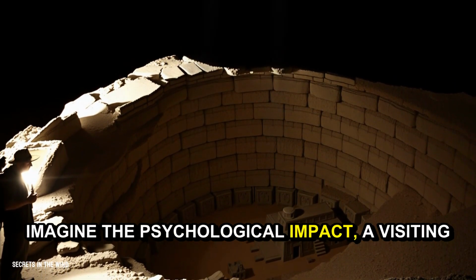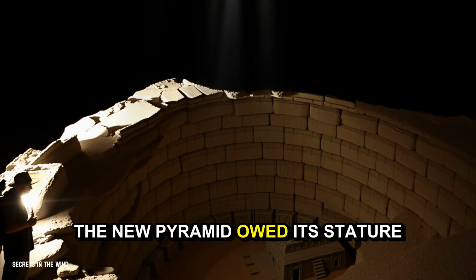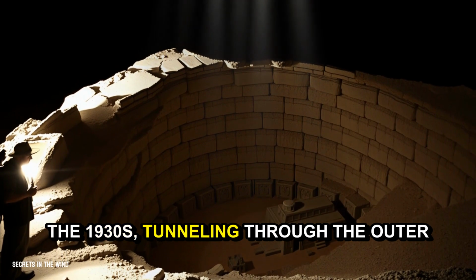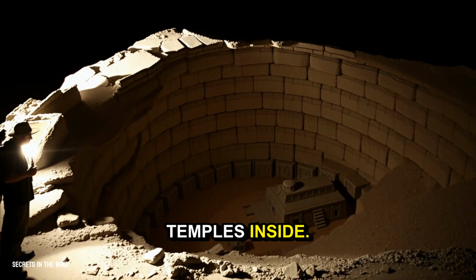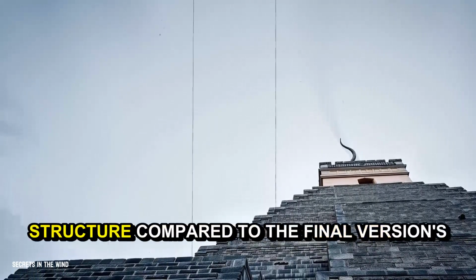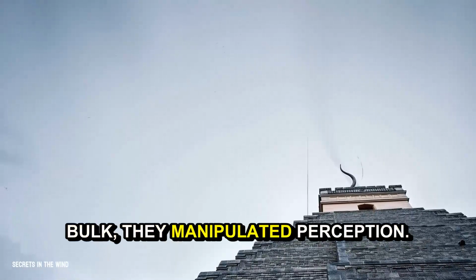Imagine the psychological impact. A visiting dignitary would see only the latest, most imposing version, never suspecting that the new pyramid owed its stature to generations of hidden predecessors. Archaeologists discovered this layered truth in the 1930s, tunneling through the outer walls to find smaller, perfectly preserved temples inside. The innermost pyramid, likely built around 550 CE, stands 20 feet tall, a modest structure compared to the final version's 78-foot height.